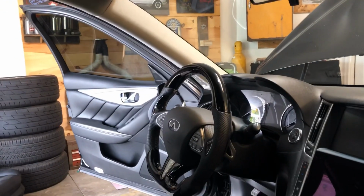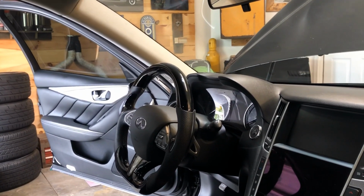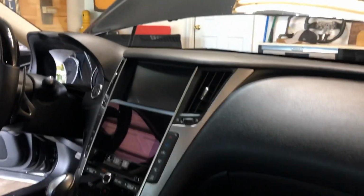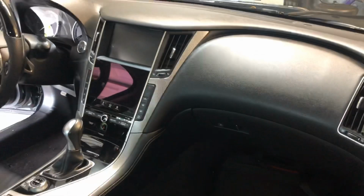The door cards have some contours and some depth and texture to them, and the dash is a little bit more aggressive and it's overall a much more updated look, so consider that. Now, performance differences between the two is a big topic of discussion as well. Same VQ37, 3.7 liter V6 engine.